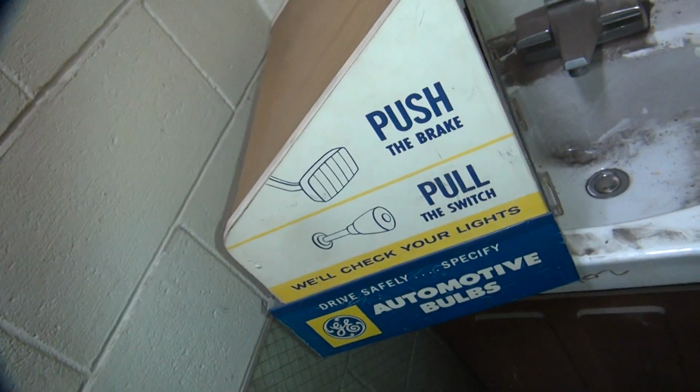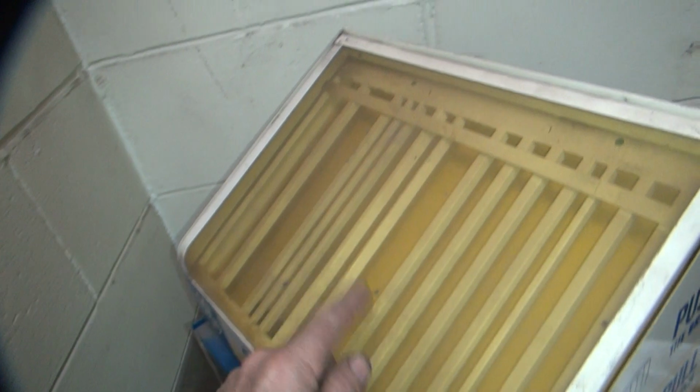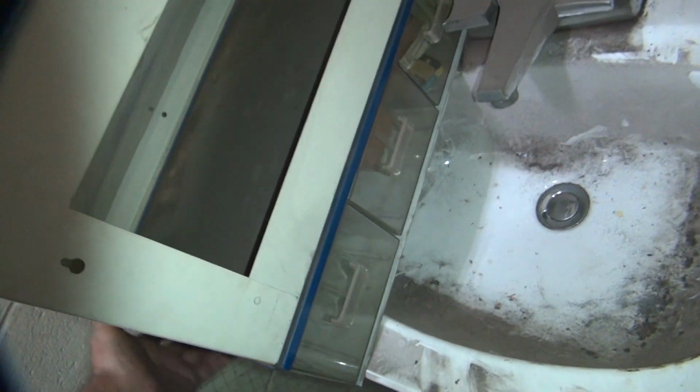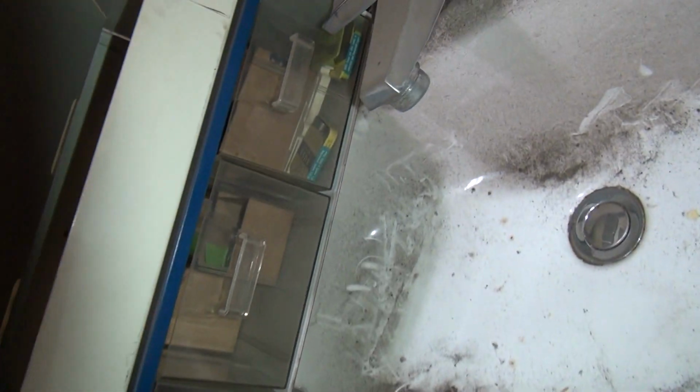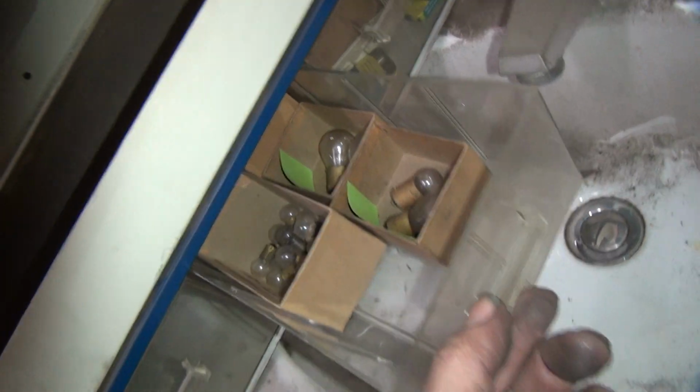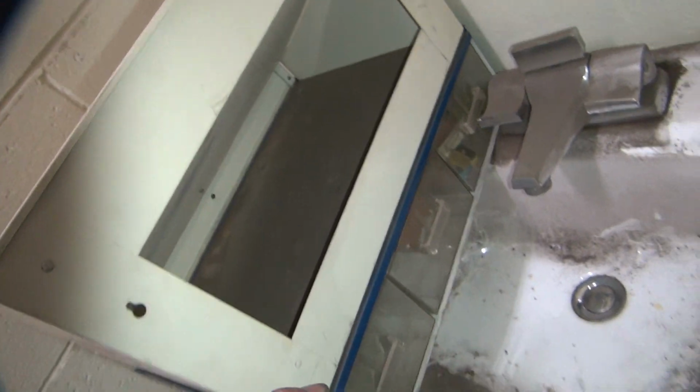Some of the pickers like this crap. So anybody want a museum for the light bulb display? I might know there's one laying around. It's got the aged plastic on it like it's supposed to have when it's 50 years old already. So, there you go. Found that. Pretty good. They got some fuses and stuff buried back in there. Light bulbs in there. Oh well, so I'm sure somebody might want that.